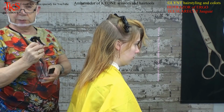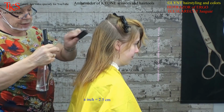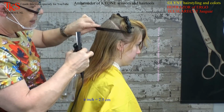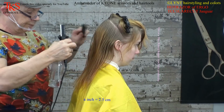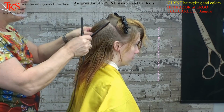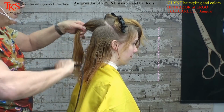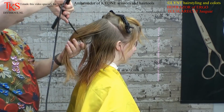Wetting in between, I need to wet in between because it's a hot tool, so otherwise I cannot support the heat into the hairs and get no sealing of the hairs. Take about 2 inches from the center apart on the center line and take it into a V line.